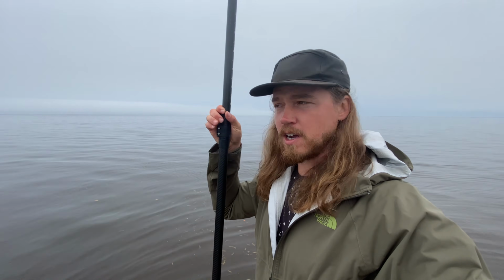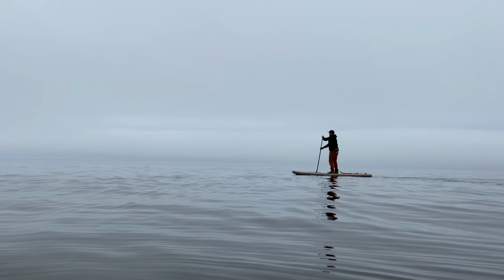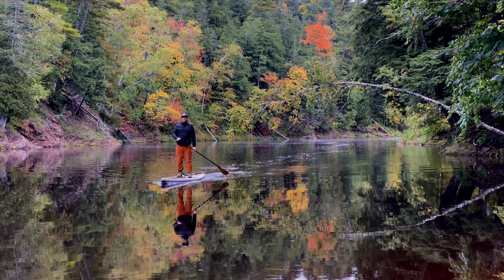We just made it to Black River Harbor, and the stark contrast between out there towards Lake Superior and in there towards Black River Harbor is, well, shocking to say the least. So we're gonna make our way in towards the fall colors up the Black River inland.